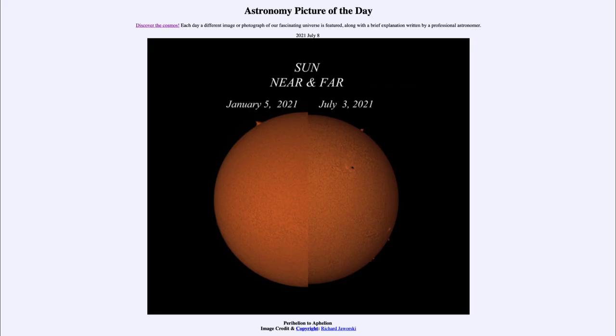One of the things that I like to do in each of my introductory astronomy classes is to begin the class with the astronomy picture of the day from the NASA website, apod.nasa.gov/apod. And today's picture for July the 8th of 2021, well, it is titled Perihelion to Aphelion. So what do we see here?